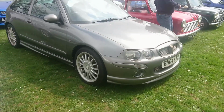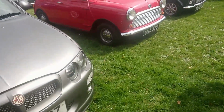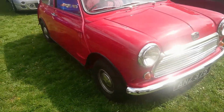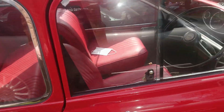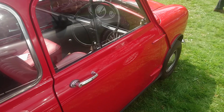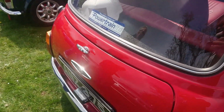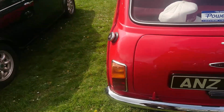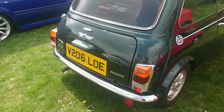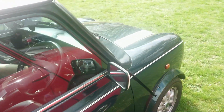2004 MG ZR. Austin Mini. Northern Irish registration. I'm not sure where this is from. I think it's a Mark 1 or Mark 2 because of the door handles and the exposed hinges. But yeah, it's a Mark 2 because the rear lights are different. Ooh, 1999 to 2000 Mini Cooper, very late one.